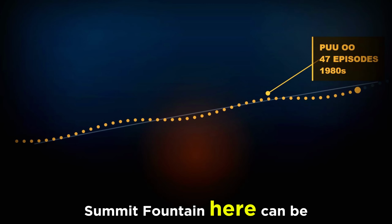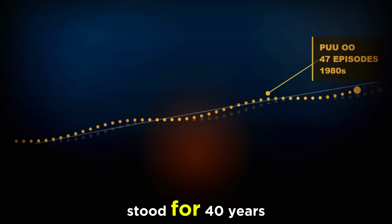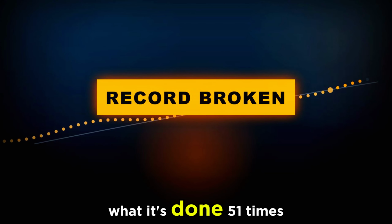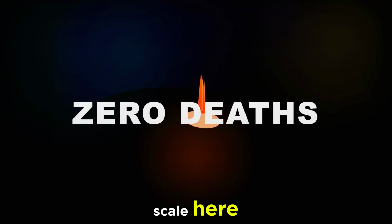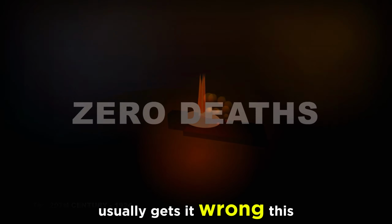Summit fountaining here can be genuinely historic, can climb past records that stood for 40 years and still stay contained, as long as the system keeps doing exactly what it's done 51 times running. Now look, it's worth being straight about scale here, because this is exactly where online panic usually gets it wrong.